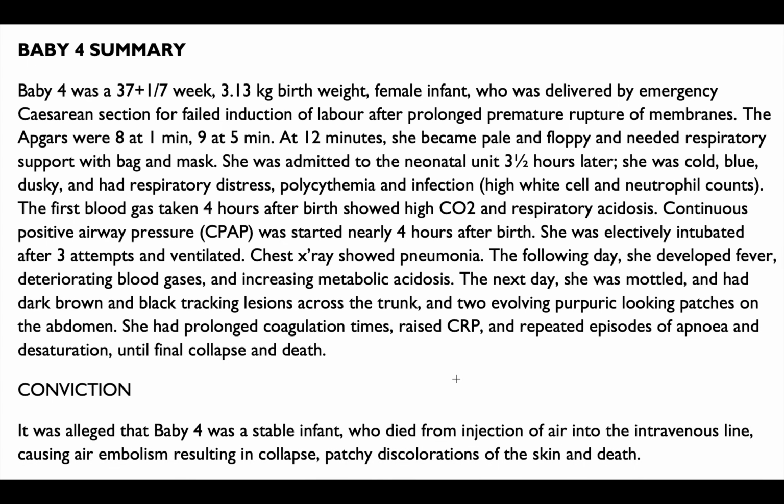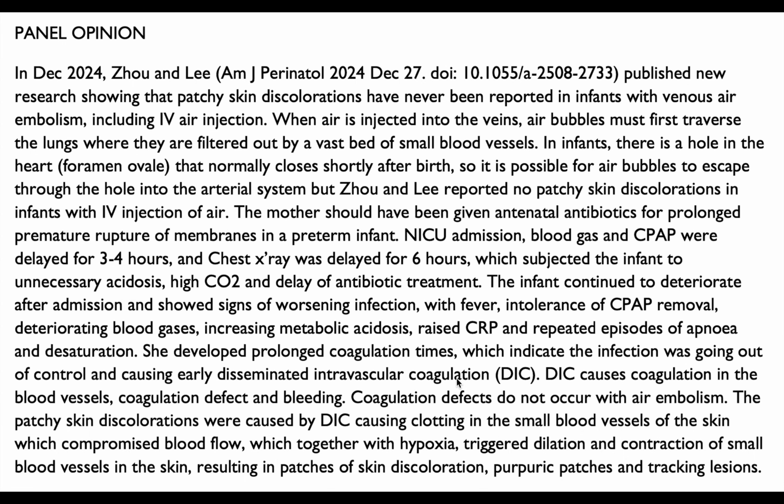The next day she was mottled and had dark brown and black tracking lesions across the trunk and 2 evolving purpuric-looking patches on the abdomen. She had prolonged coagulation times, raised CRP, and repeated episodes of apnea and desaturation until final collapse and death. It was alleged that baby 4 was a stable infant who died from injection of air into the intravenous line, causing air embolism resulting in collapse, patchy discolorations of the skin, and death.